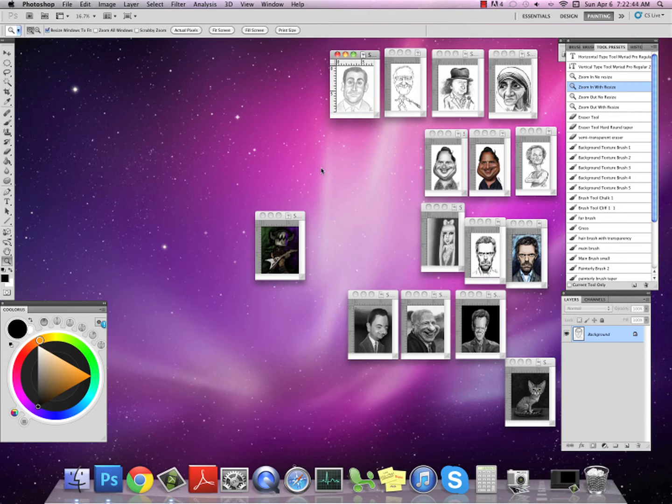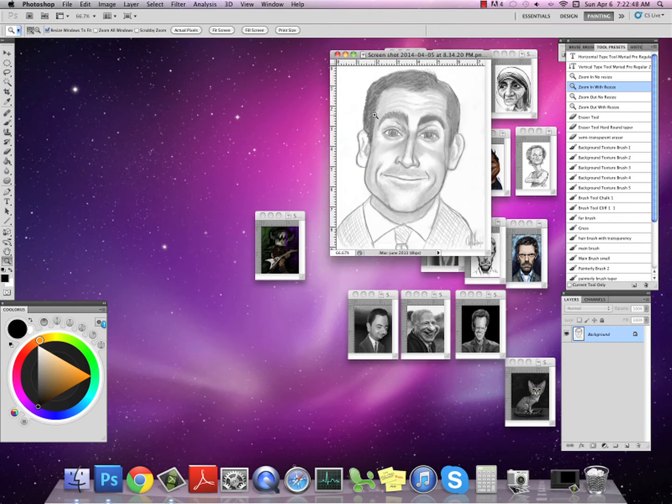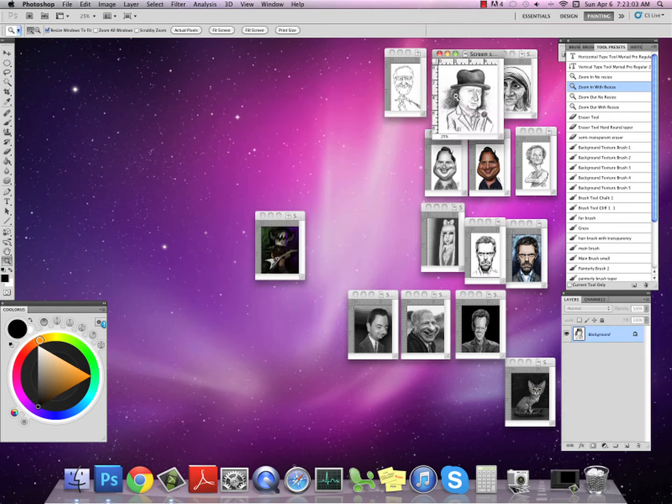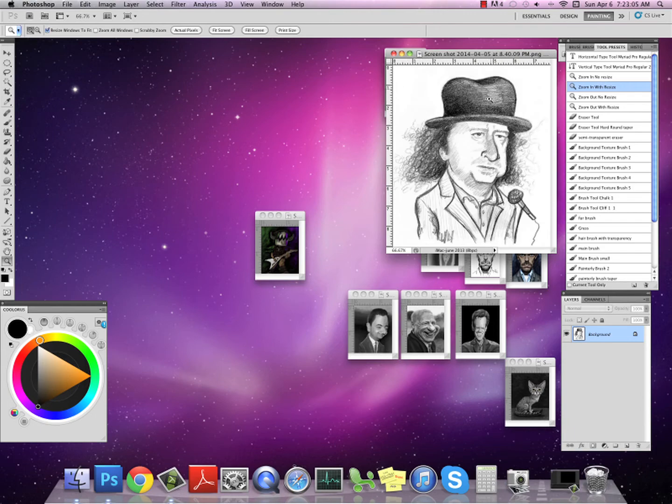Let's see. And then here's some I used to do back in the day. It looks like it says 07. My attempt at caricaturing, I started doing a lot of pencil drawings, and then I would scan them into the computer. So that would be this one. It's really bad. I like this one a little bit better. My favorite comedian, Stephen Wright.